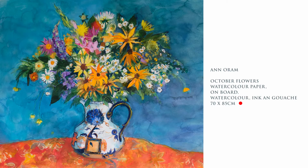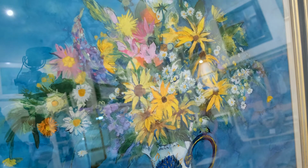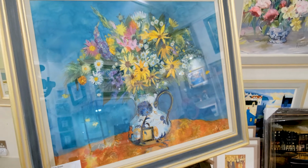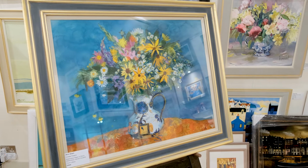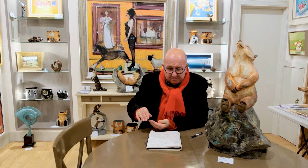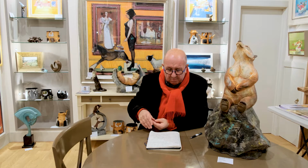It's gorgeous. Anne Oram's right at the top of her game, particularly, she maybe won't like me saying it, but I think she is phenomenal at flowers. I'm not trying to say she's not good at landscapes or plenty of architectural paintings, but I think she is brilliant at flowers, and particularly watercolours and oils. Talking about Anne, I know a lot of people are interested. Anne actually, part of her growing up was in Ballater, and then she moved north. She now lives down in the borders.